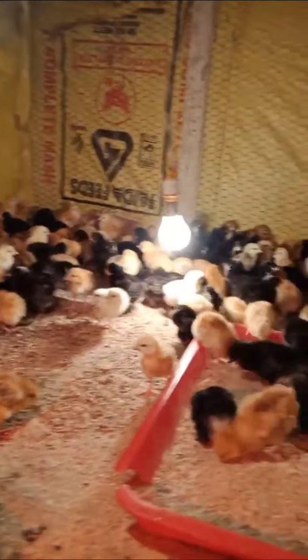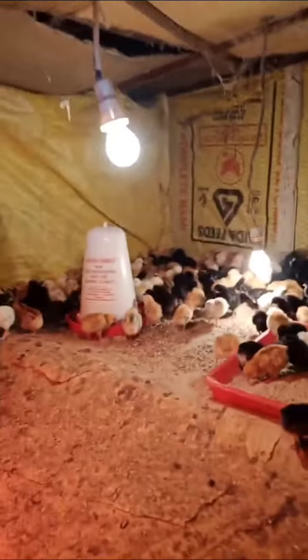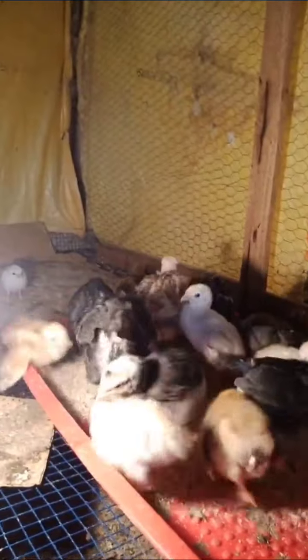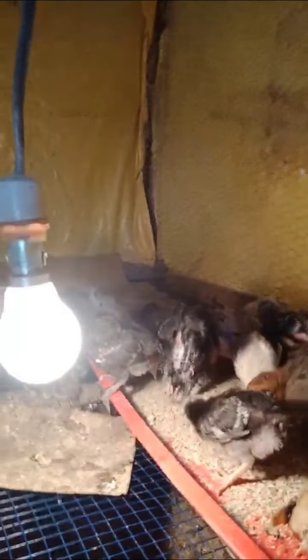Feeding guide for layers. When raised as layers, on layer feed, the rainbow roosters will weigh 1.6 kilograms for males and 1.2 kilograms for females at 8 weeks. The birds will start laying at around 5 months. Feeding guide for free range. When left to forage for its own feed, the rainbow rooster will weigh 1.5 kilograms for males and 1.5 kilograms for females at 8 weeks.